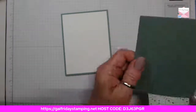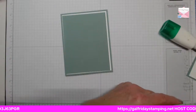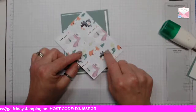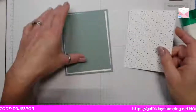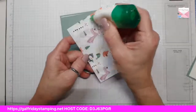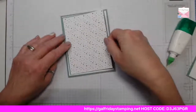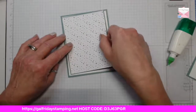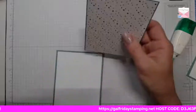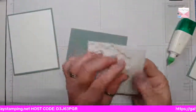Then I took another layer of soft succulent, and this is 5 1/8 by 3 7/8. And then the designer series paper is 3 3/4 by 5. This is actually the free paper pack from Celebration, the Penguin Playmates, I believe it is. I am just going to adhere this layer to the soft succulent. And then we're going to pop the whole layer up onto the front of the card, just to give it a little bit of dimension. So let me put that down. Make sure it's on here straight. It doesn't look bad. And let's pull out some dimensionals.